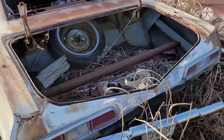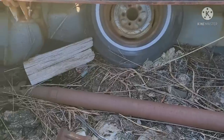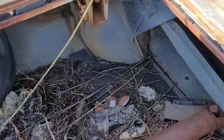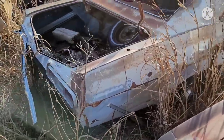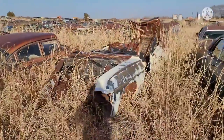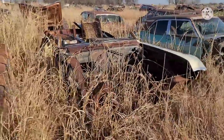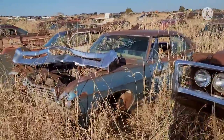Quarter panel would save. Trunk floor, got some rust down by the wheel tubs. Passenger quarter would save. Guy would have to kind of want this one pretty bad to bring it back, but it is a '67 Impala four-door hardtop. '67 two-door hardtop carcass. One nice front fender. Maybe a grill.